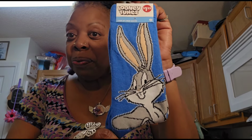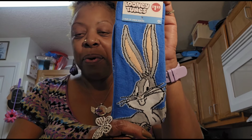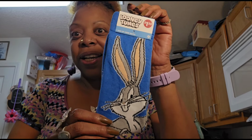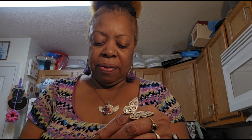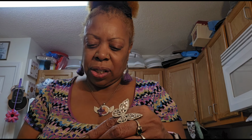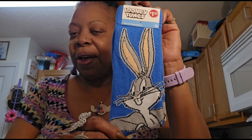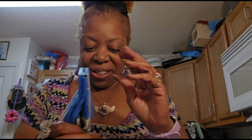And I showed you guys these Looney Tunes socks in the walkthrough, and I had to get them. I only bought one pair of socks today, so I think I did really good. But the picture of Bugs Bunny on here is so much more vivid and so much more prominent. And it's blue. I was just like, I gotta have these. These are 6 to 12, I believe. Yeah. 6 to 12. Okay. And they're the Looney Tunes ones. So that was the only pair of socks I purchased today.